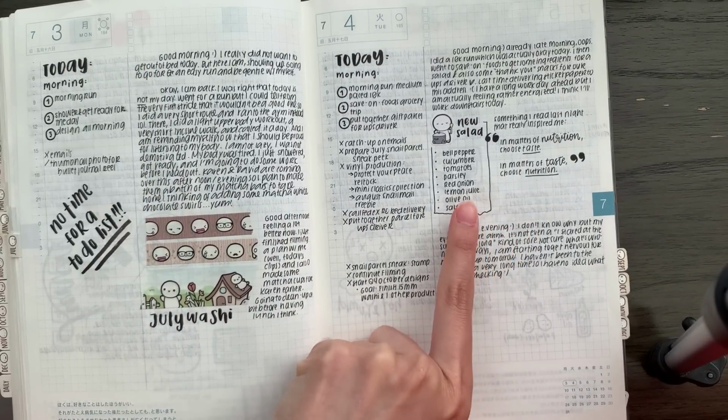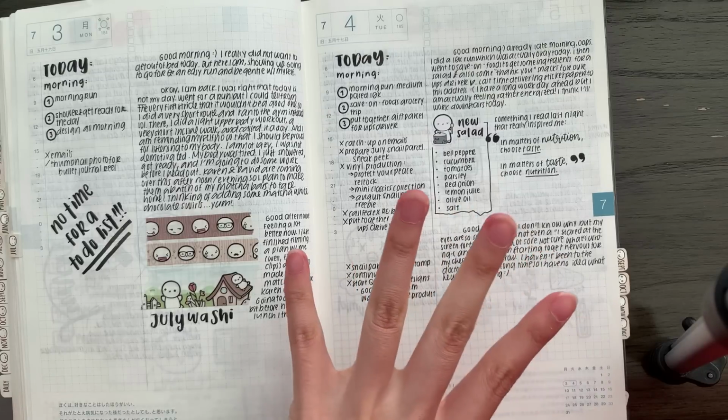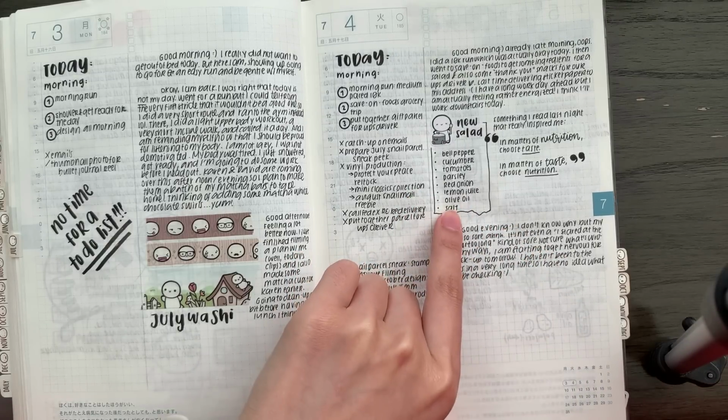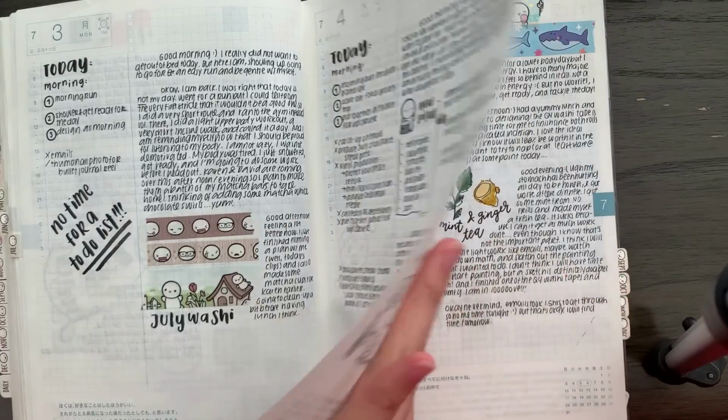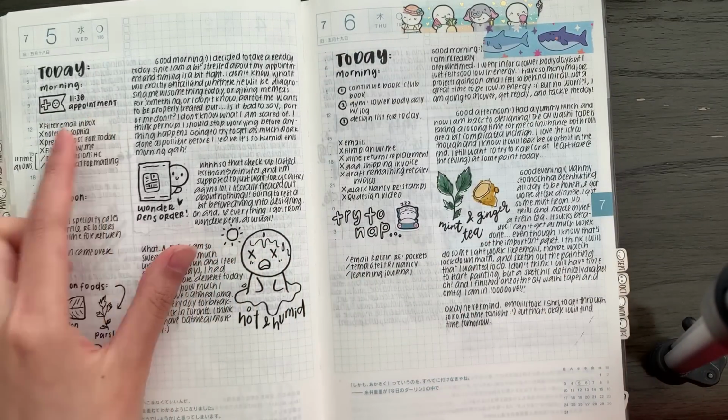On Tuesday, I tried out a new kind of Greek salad recipe. So I just wrote down all of the ingredients. And then since then, I have made it like 4 times. It was really good.